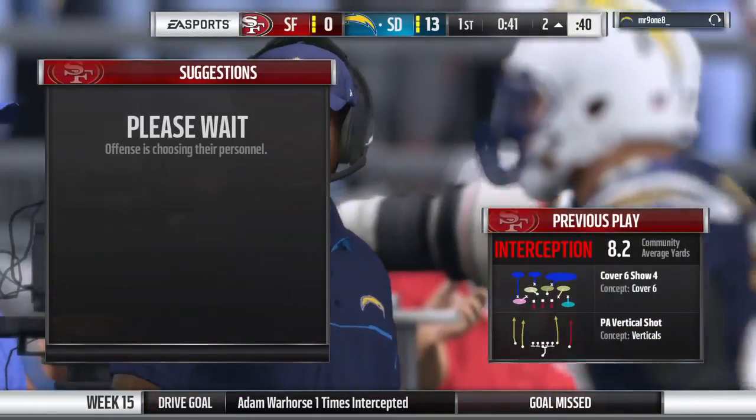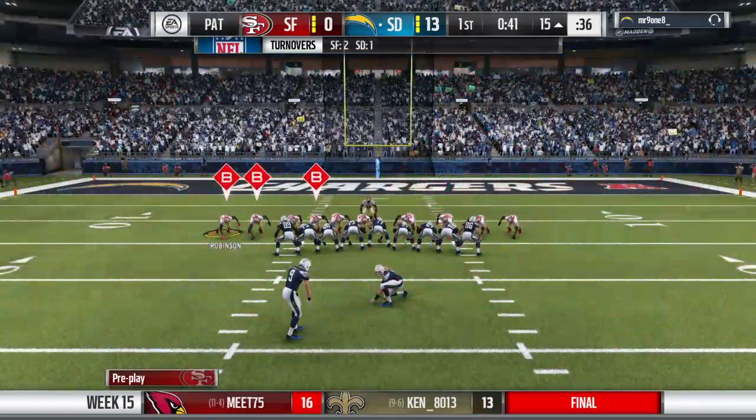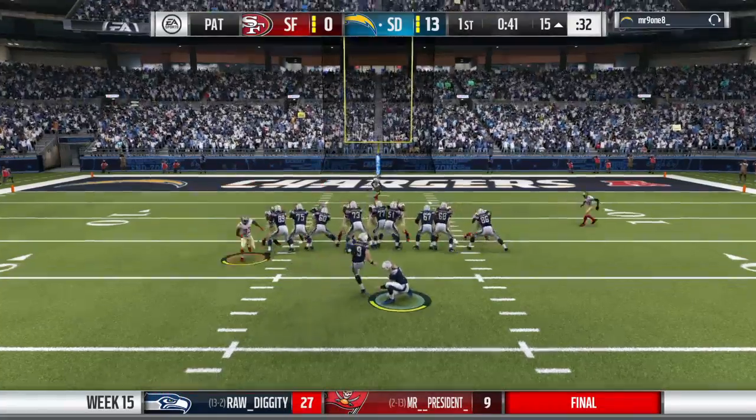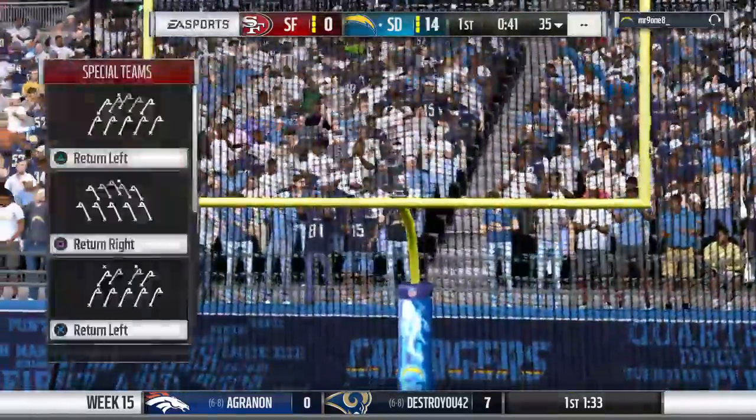Now, that was a beautiful play. A pick six. How would you punctuate something like that, partner? What, you mean with an exclamation mark? Exclamation mark, a big word. What would you do with that? Ampersand? I like it. And it's good to make it 14-0.